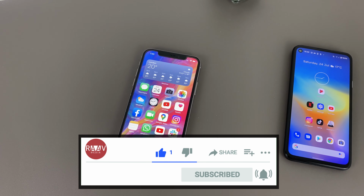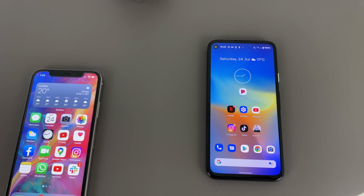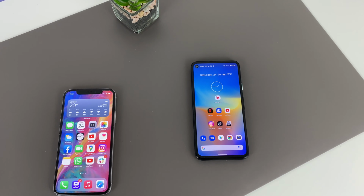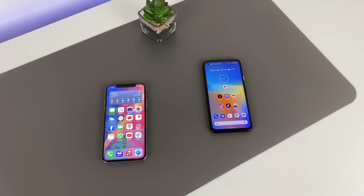First and foremost, I have to tell you guys that I was expecting something dramatic, especially the way YouTubers and Android fans make it sound. But I was actually surprised as the operating systems felt very similar.